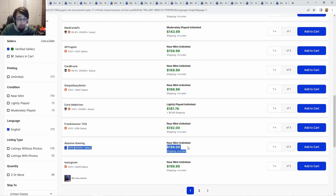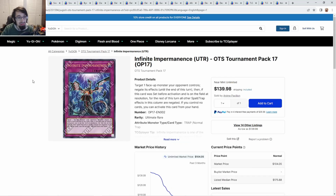140, 160, going up to $200. We're back to prices before 25th Century very quickly here. And now there are some Ultis that were good to pick up, some that were not. For 25th, I know I was right and wrong about quite a few things. This is one of the things I was right on. But yeah, Ulti Imperms here, 140.